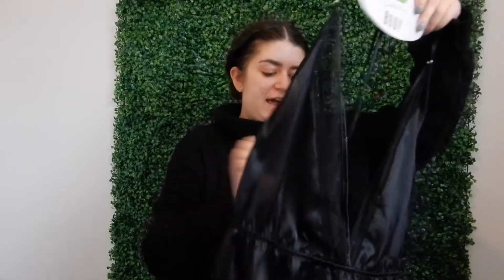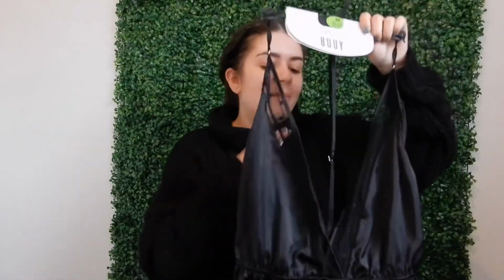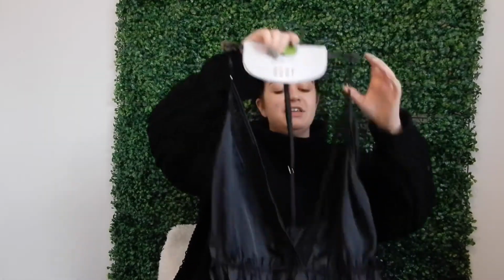Obviously there'll be no try on clip for this, but I think this is so fun, and it was £12, which isn't expensive, but at the same time, I like to buy the stuff in the sale. I'm just super cheap and hate paying for things. So anyway, this is £12 and I think this is really cute.